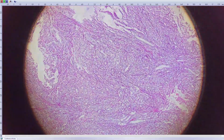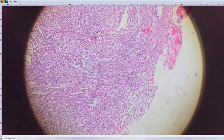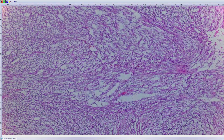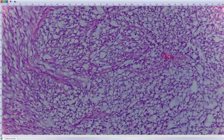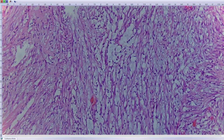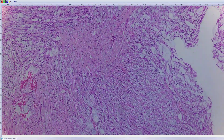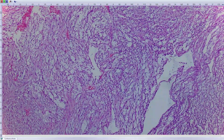So the differential diagnosis includes myxoid tumors of the uterus. In the first place, I think this is suggestive. Also, I didn't show the presence of inflammatory infiltration, so the first place here would be inflammatory myofibroblastic tumor, but then we have to take into consideration other uterine tumors with myxoid features, including myxoid leiomyosarcoma or BCOR-rearranged stromal sarcomas.